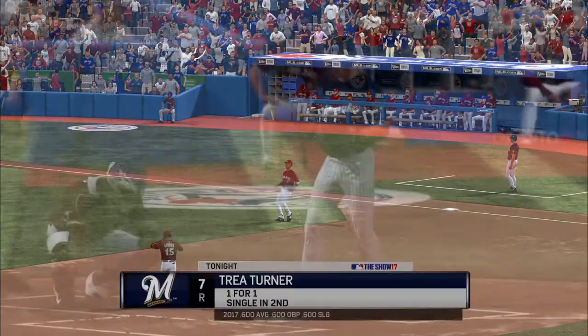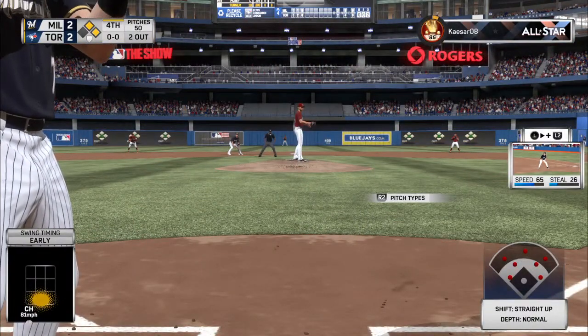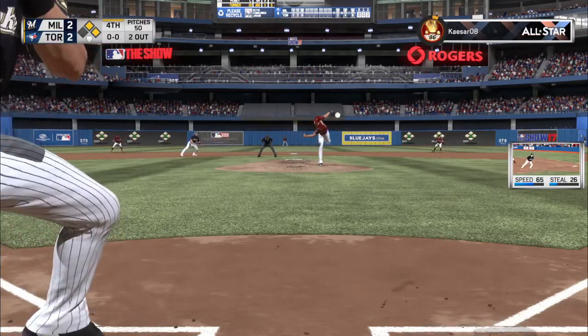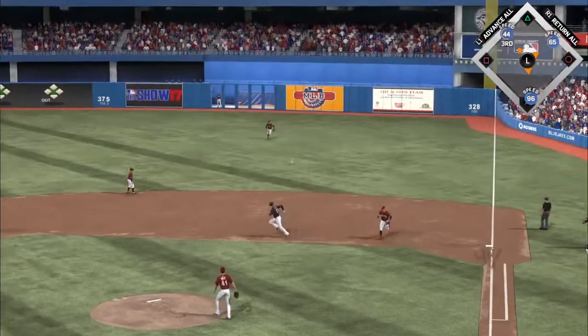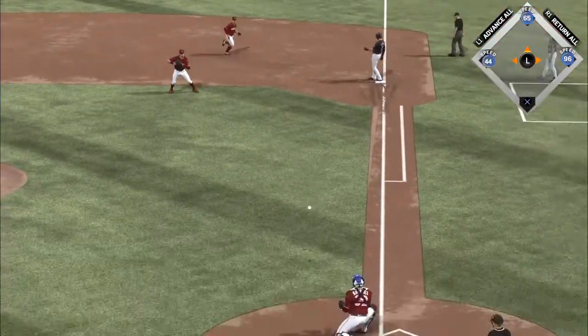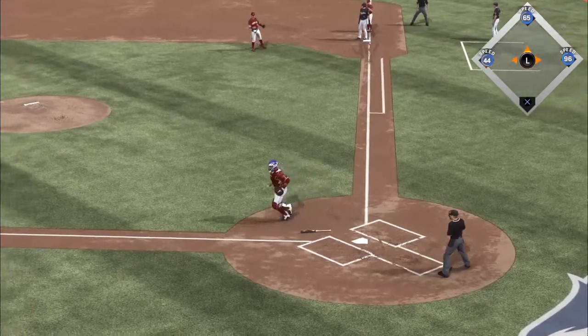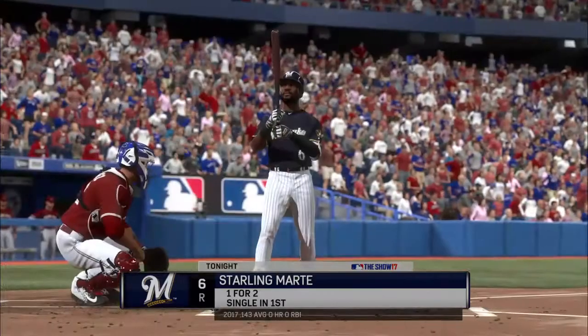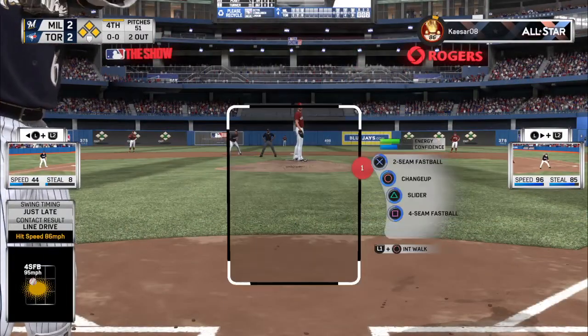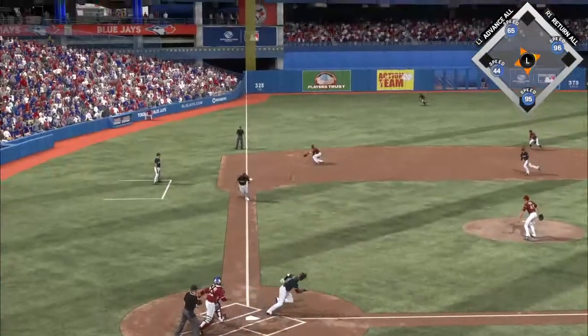Good job to corral this quickly as the runners hold on. Into the box now, Trey Turner. 2 men on, 2 away here in the 4th. Line to the right side. That's in there. Base hit. And a good throw will wind up holding that runner at third, so the bases become loaded now with 2 gone. Here's Starling Marte, one of the bigger spots in the ball game so far.